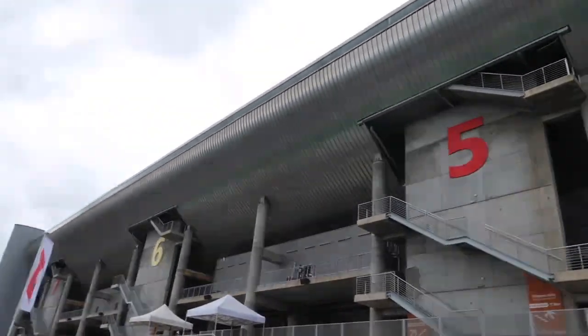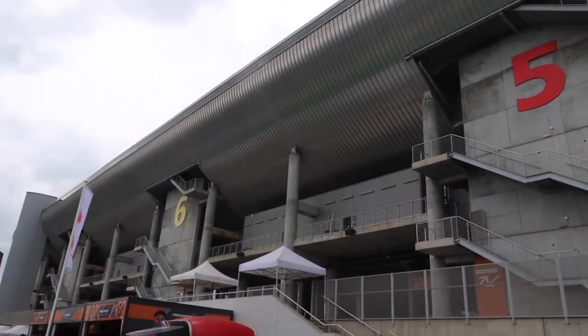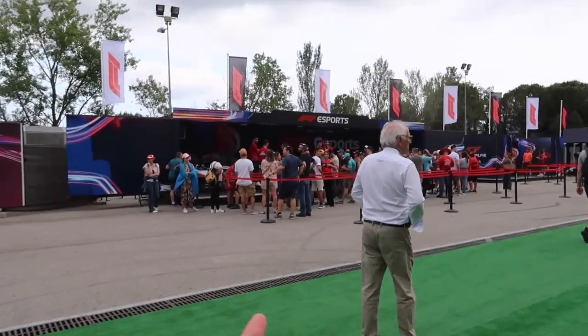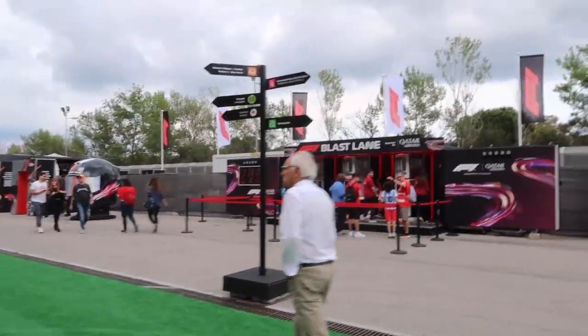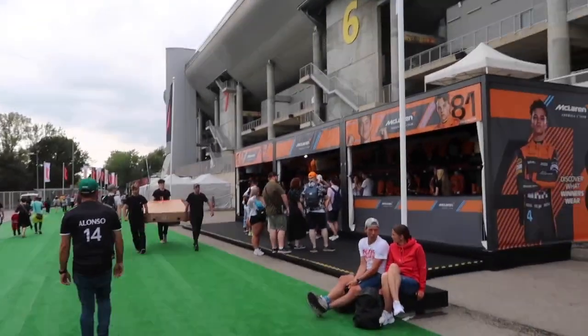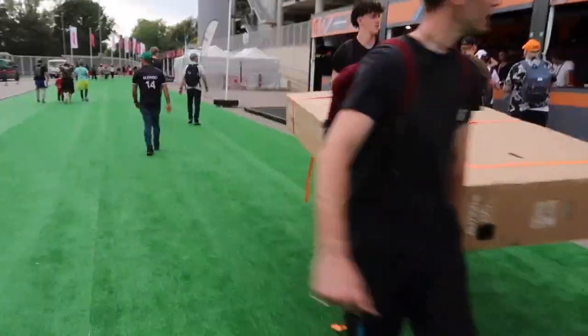So apparently this stand up here is where we're going to be sat. I don't know exactly where, but it's in the main grandstand part. We'll go find our seats at some point, possibly tomorrow though. Simulators has still got a big queue. The last lane that we went to yesterday. If you want to see that, you'll have to go watch last week's vlog because we're not doing it again. I'm scarred. McLaren section. Very orange.